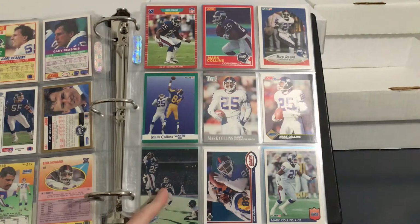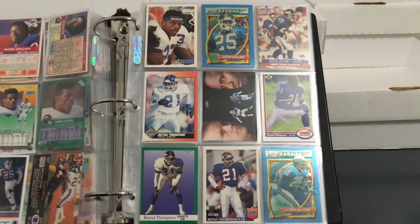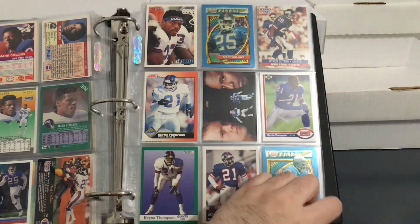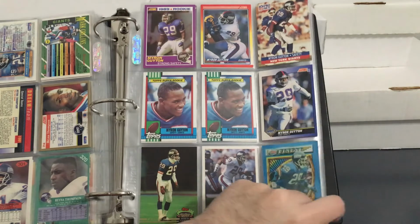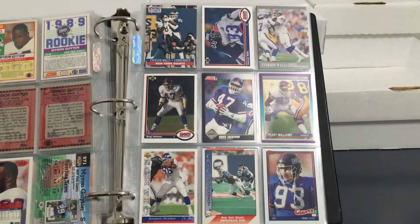Mark Collins, I really like this one. Great shot on that one. Got some more Mark Collins, some Reyna Thompson. I usually prefer not to have multiple players on a page, but sometimes just for space purposes, you gotta do it. So Myron Guyton, and a variety of guys on this page.